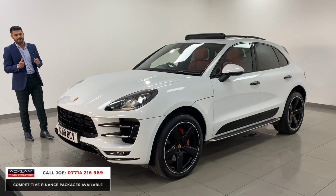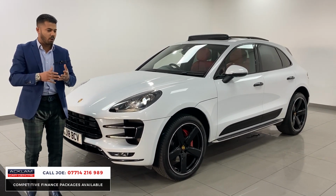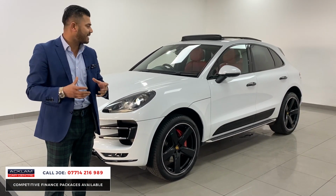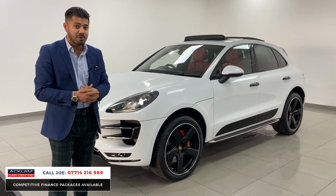The other thing I like about Porsche Macans, it's a car that anybody can drive. It's not one way or the other. A man, woman, if you're a business user, just a private car. It's a good size, it's a mid-size SUV that produces great sound, great performance, and they're a brilliant car.